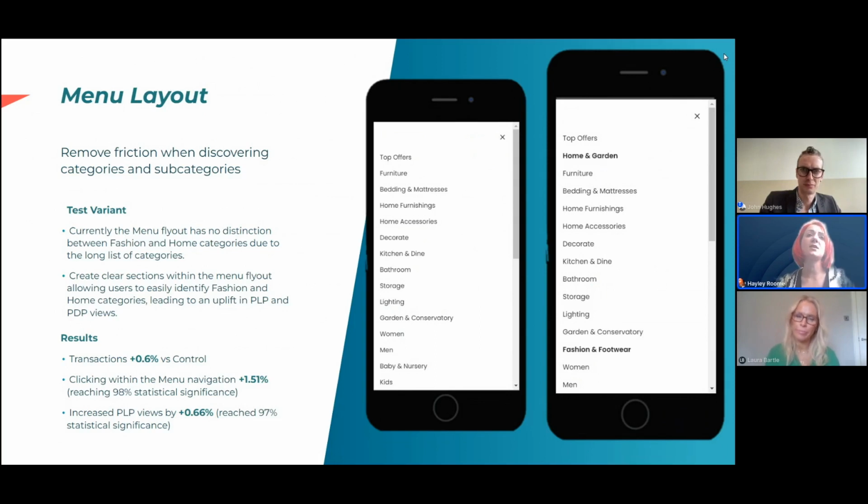So yeah, it's a simple test, like Laura said, but through some of the other testing, we realised that users weren't able to find these categories, or just to recognise that they were in some sort of order. So with this one, in terms of interactions, up 1.5%. So once they've actually opened that menu, we've increased the amount of users that are interacting with it. So great number there in terms of the uplift.